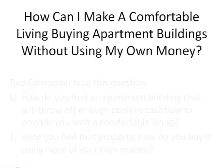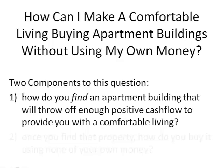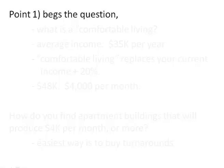You may be asking yourself, how can I make a comfortable living buying apartment buildings without using my own money? Well, there are two components to this question. One, how do you find an apartment building that will throw off enough positive cash flow to provide you with a comfortable living? And two, once you find that property, how do you buy it using none of your own money?